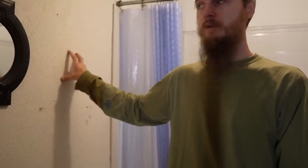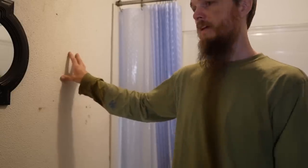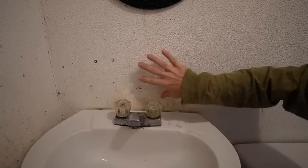I'm thinking it's drywall over wood. I'm looking forward to seeing what's behind this, because the whole rest of the house has wood walls. And you can see right here that the drywall is almost flush with the wood trim. That tells me that it's probably sitting on something. Another thing I want to point out about this wall is look how dirty this is.